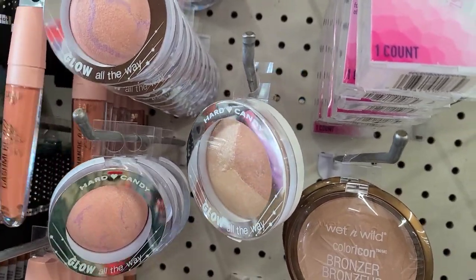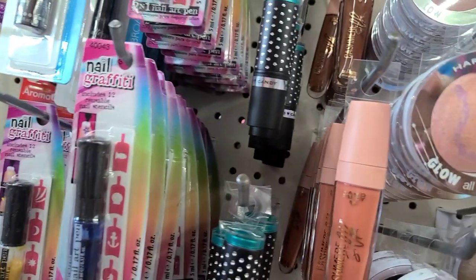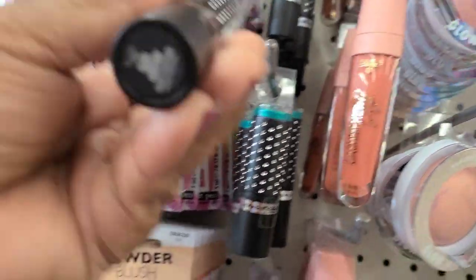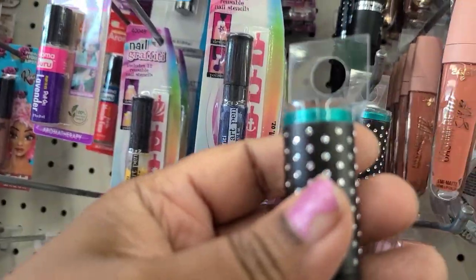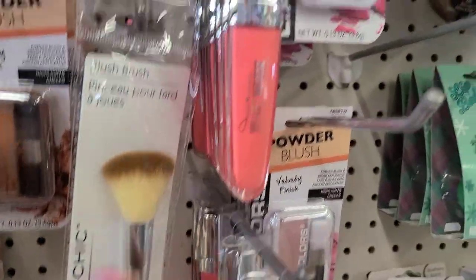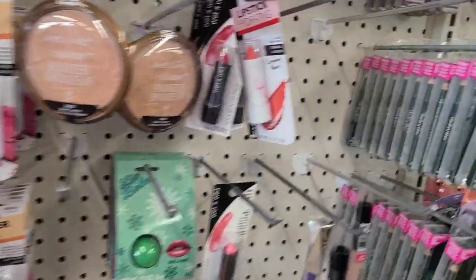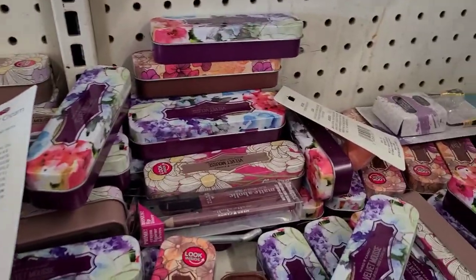Then we got new lipsticks here, and this one is in the color Alley Cat. And this one here is Jealousy. And I have a feeling this one is from the divorce line. And then we got the Sorbet down here. We got the Emerald City here. We got this here, Truffle. And we got a bunch of these here.